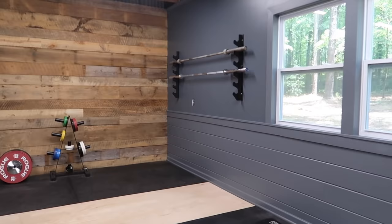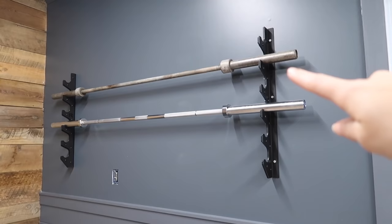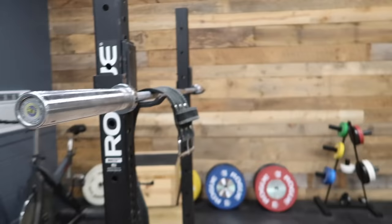Here is the barbell rack. I have a men's beater bar, a new men's Rogue bar, and I didn't put my bar away, my women's ZKC bar. I've had this bar for about 2 years now. My ZKC is the favorite bar I've ever lifted on. I like it better than Eleiko. I like it better than DHS. I like it better than the Rogue bar.